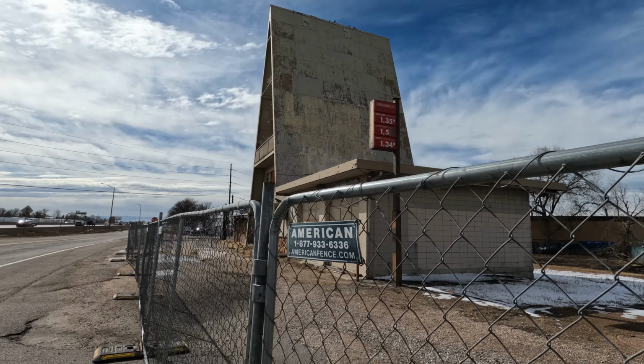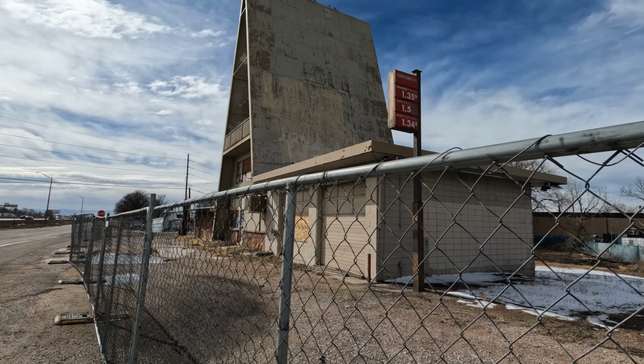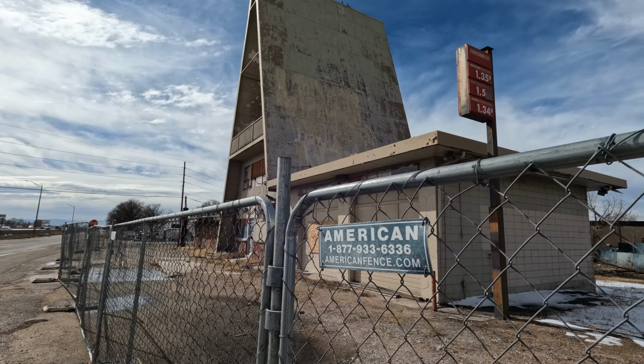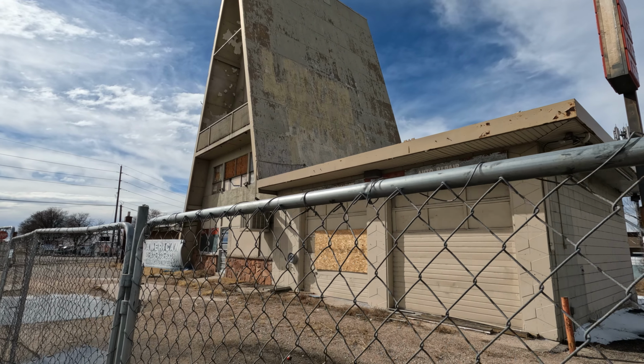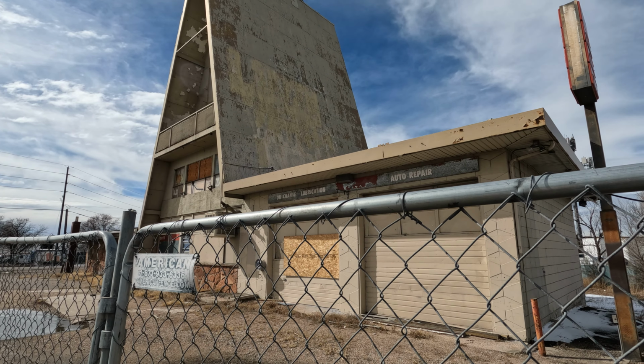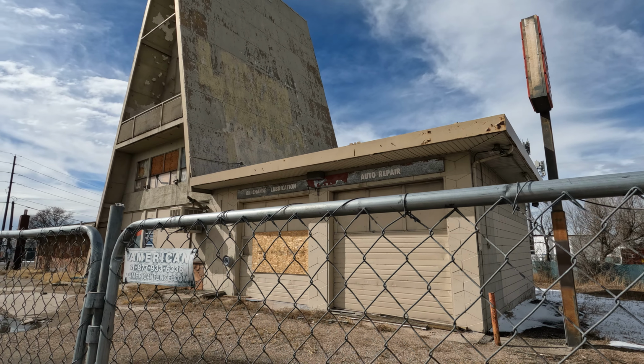5,280 square feet. Isn't that interesting? 5,280 square feet. Denver is 5,280 feet high, 1 mile high. So I wonder if they did that on purpose.